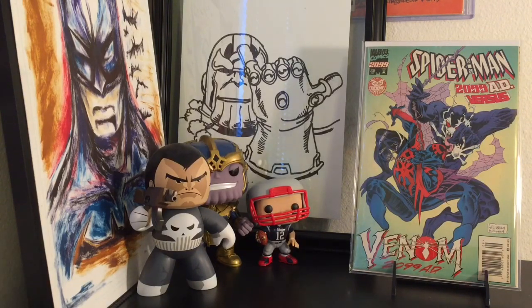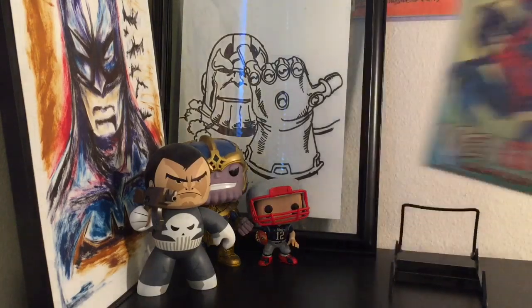So this is definitely one of those under the stealth buys, and super stoked to have got this one for $2. And like I said, it's like a $25 comic. Really great condition, awesome book. And so yeah, Spider-Man 2099 number 35 versus Venom 2099. Venom's pretty hot right now, so definitely had to pick that one up.